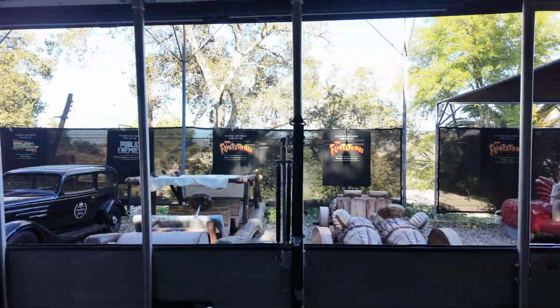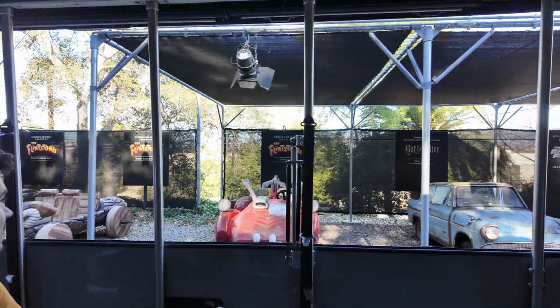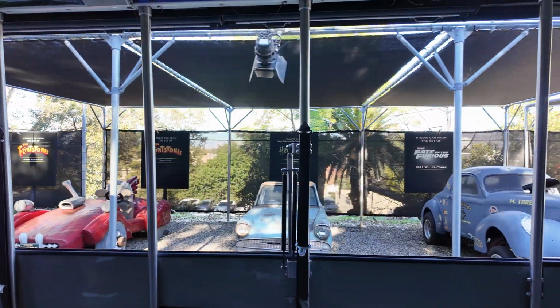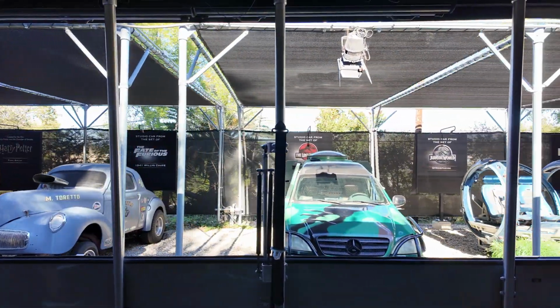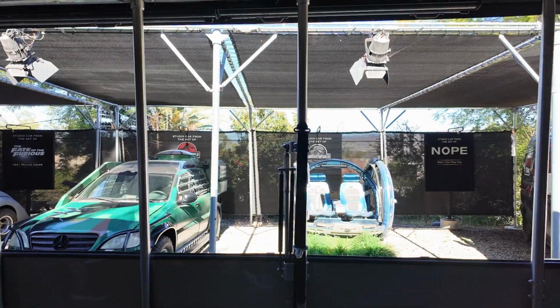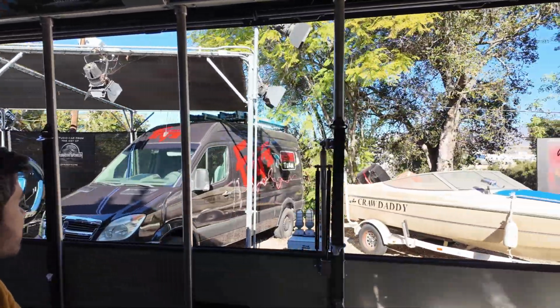But I like these. Yabba-dabba-doo. Fred, Barney, and Wilma had these out for a spin. No engines in there, they had to use their feet. During production, they hooked up a steel cable from the front and pulled it along to make it look like they were moving. Harry Potter fans recognize the Ford Anglia. I like this from Jurassic World, the Gyrosphere. They added the plexiglass later because it would have reflected the cameras. They did that in post-production.